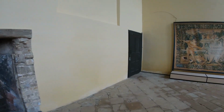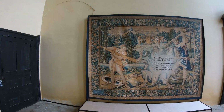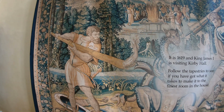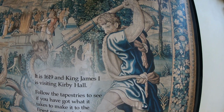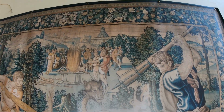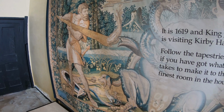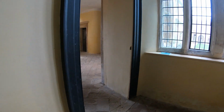Interestingly, this layout is very familiar in many great halls, and this would have more than likely served as a minstrel's gallery too, where the musicians would play in the background whilst the household would have sat and ate on their long tables below, near the great fireplaces that would have had a roaring fire keeping everybody warm. This great hall was a little different though.